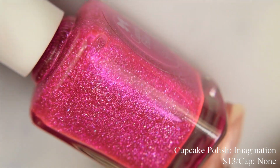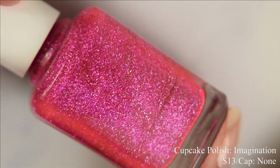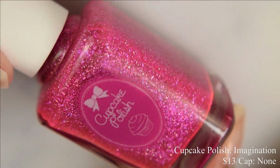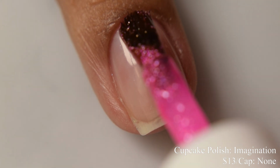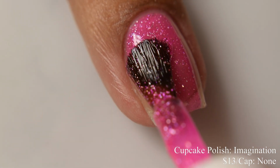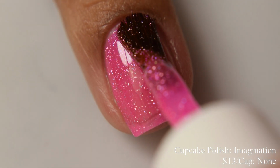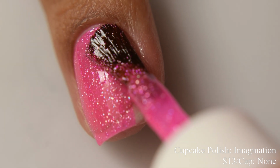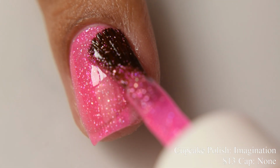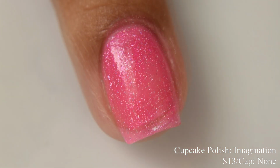And next is Cupcake Polish Imagination. This is described as a hot pink jelly polish filled with silver holographic flakes. This is part of her Dolly Parton series. Price is $13 and there is no cap. So this is such a pretty, beautiful, flattering type of pink. This is the shade of pink that I really enjoy. It's quite a bit Barbie-like. It's quite hot in person as well, and it's absolutely lovely.